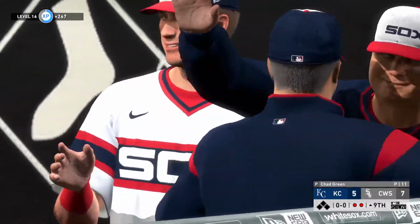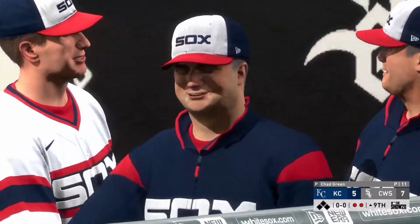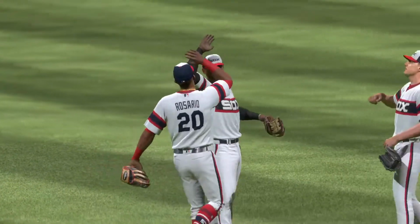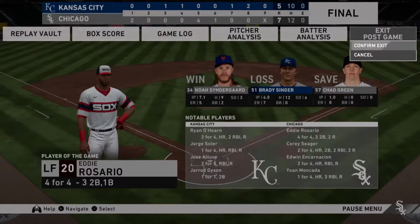Hey, one of the keys to having a good record in baseball is to win some games at home. So this was a big win to win at home in front of their home crowd. 7-5 tonight's final. The Chicago White Sox used a nice 5th inning to take the lead, and they never gave it back. Noah Syndergaard.